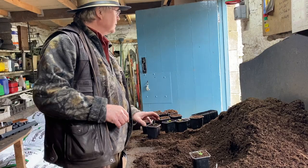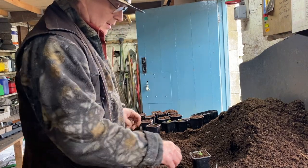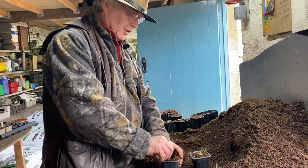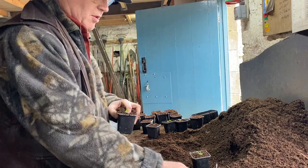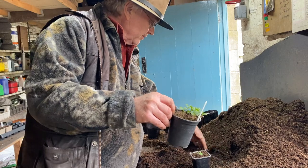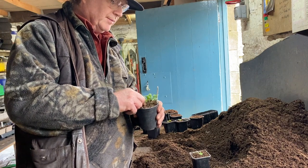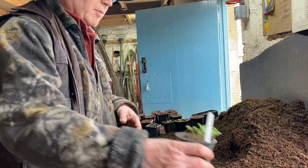I'm just potting up a few brassicas. These are some that John sowed before he went off. The good thing about brassicas is that they're quite easy to do. We used to sow them outside in drills years ago. A drill is just like a little divot that you pull along. In fact, probably Matthew's going to show you a version of a drill later. But yeah, they're easy, you just knock them out.